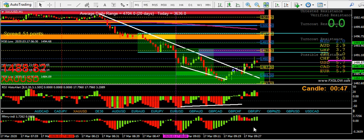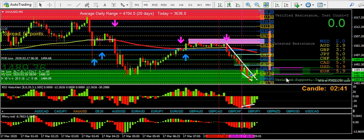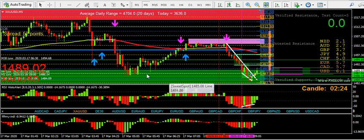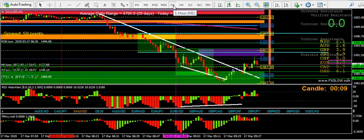So the 5 minute had turned green, was turning green, and there was a great big amount of support down here. These green lines are old support levels, H1 low and M30 lows. So I was just building up a picture. I didn't even get round to putting resistance levels in, but I'll do that now to show you what you should do.